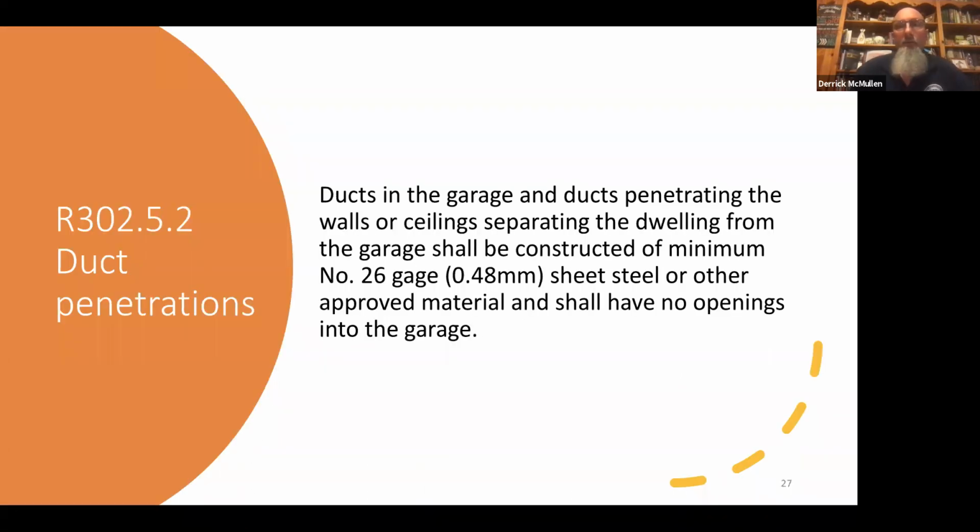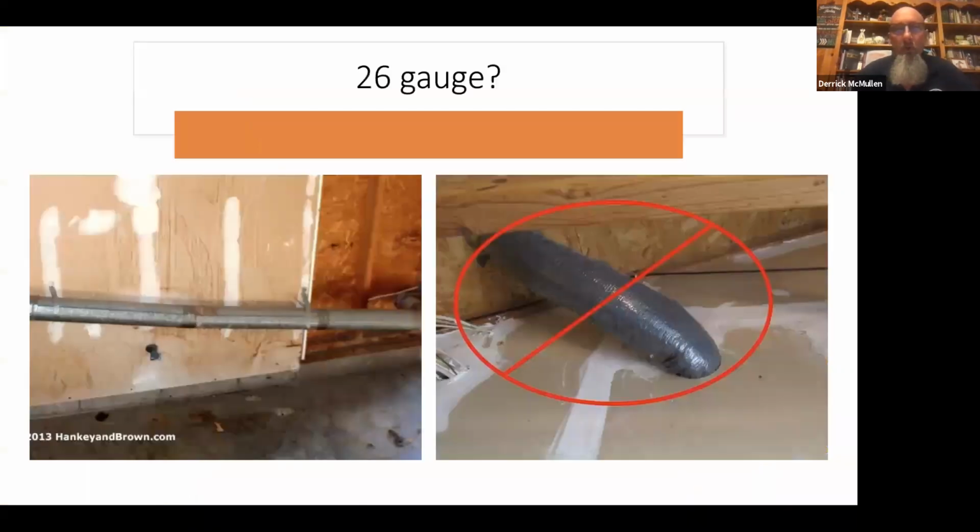All right, duct penetration. Ducts in the garage and ducts penetrating walls or ceilings separating the dwelling from the garage shall be constructed at minimum 26 gauge or other approved material. No openings into the garage. And we're going to get back to doors and we'll get to separating gypsum, all that here shortly.